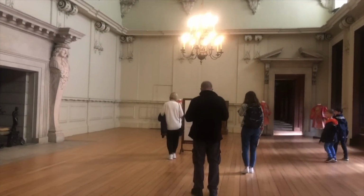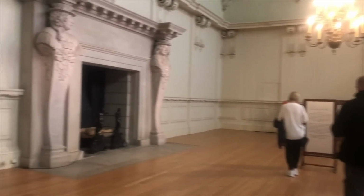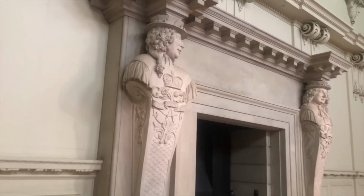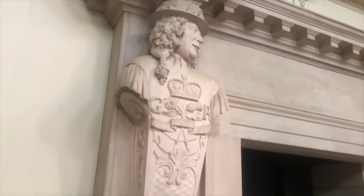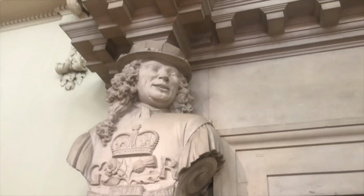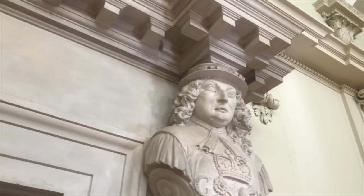An interesting feature of this room, believed to have been added during the reign of King George I, so 1714 to 27, depicts two somewhat comical and I think a little creepy yeomen of the guard framing the fireplace. Here's the other one. Let me know what you guys think of this in the comments. I don't know.